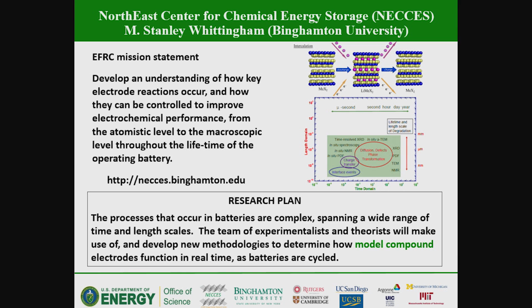You saw this one this morning. This is the overall mission of the center. We are basically trying to understand all electrode reactions, good ones, bad ones, indifferent ones. And if we can do that, then we should be able to improve the electrochemical performance and come up with new materials. We're going to do this from atomic level all the way through the operating battery and from nanoseconds to years.